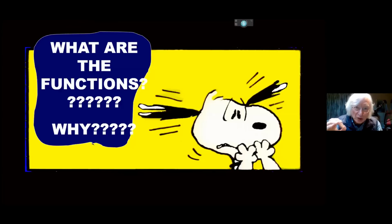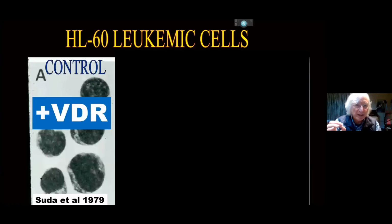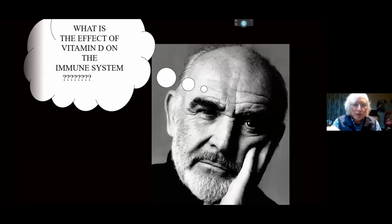And so what are those functions? The earliest observation was made by Dr. Suda back in 1979. He realized that leukemic cells had a vitamin D receptor. And when he incubated them with active vitamin D, he showed that they became mature. And so the obvious question is, what is the function of vitamin D on your immune system?